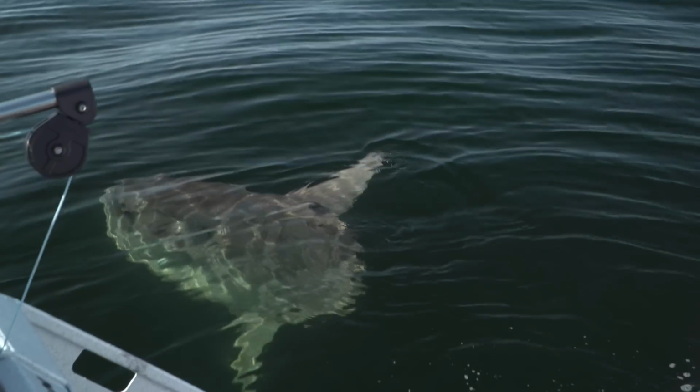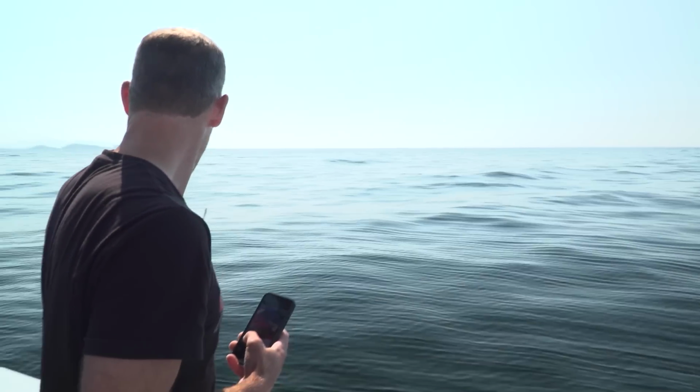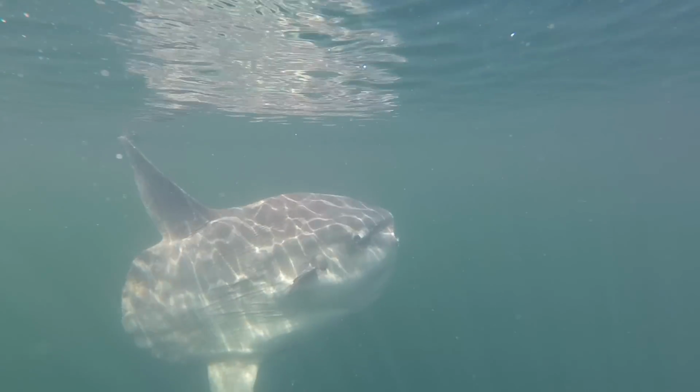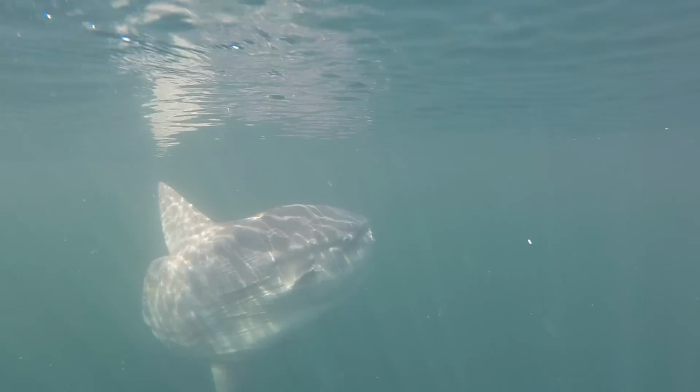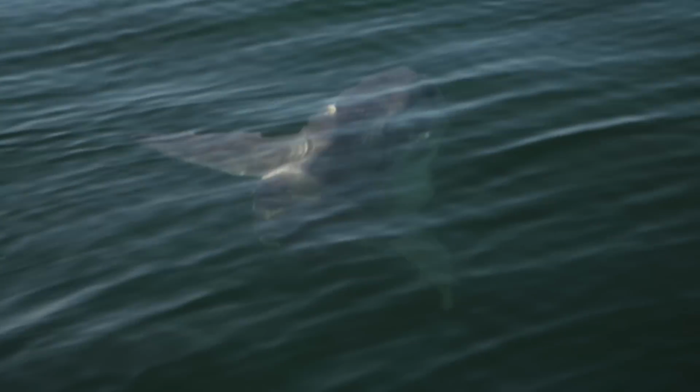and I saw a couple fins in the water, and there's 2 mola mola, big sunfish, right here. We just put the boat in neutral. Now they're kind of playing with the boat. They keep circling back around. But such a cool fish. Look at the thing. It just looks alien-ish, eh?